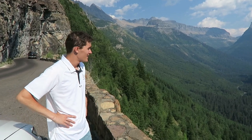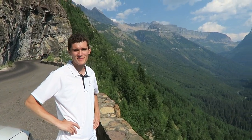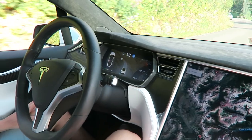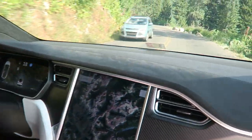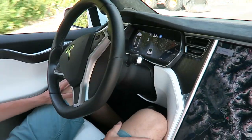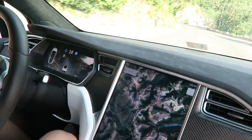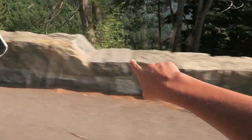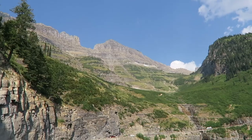Rich, what do you think? Unbelievable. I don't remember this. I don't remember this either. This is crazy. We are on autopilot in Glacier National Park. Christian, do you trust this when we're only 5 feet away from a 4,000 foot drop? Oh my gosh.